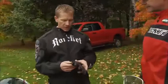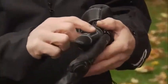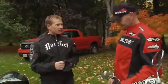With these ones, you're pretty fortunate. You have these nice gloves here, and they have this little feature here. A squeegee. Exactly, and it works. It's like a motorcyclist's wiper blades. If you get into a situation where you get some debris or your visor gets dirty or there's just too much rain, you can always just wipe a clear path.